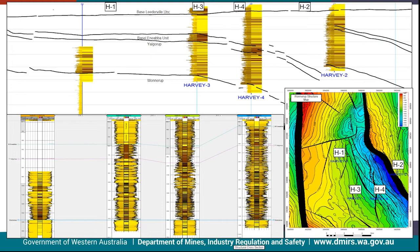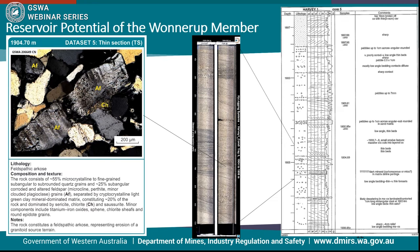Member. The clean homogeneous sandstone of the Wonnerup Member is interpreted by CSIRO in 2018 to be deposited in a high energy, mainly braided fluvial to shallow marine environment and is around 1,500 metres thick in Harvey 1. This well is the only southwest hub well that intersects the full thickness of the Wonnerup Member, and this is the target injection reservoir. The sandstones are both massive and well bedded, with only very minor fine-grained intervals.